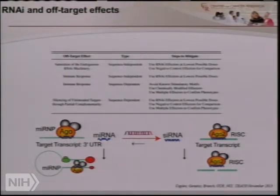So you're trying to favor, by design and by careful experimentation, going in this direction. But you will have the potential of seeing things going in this direction. So you have microRNA-like effects.